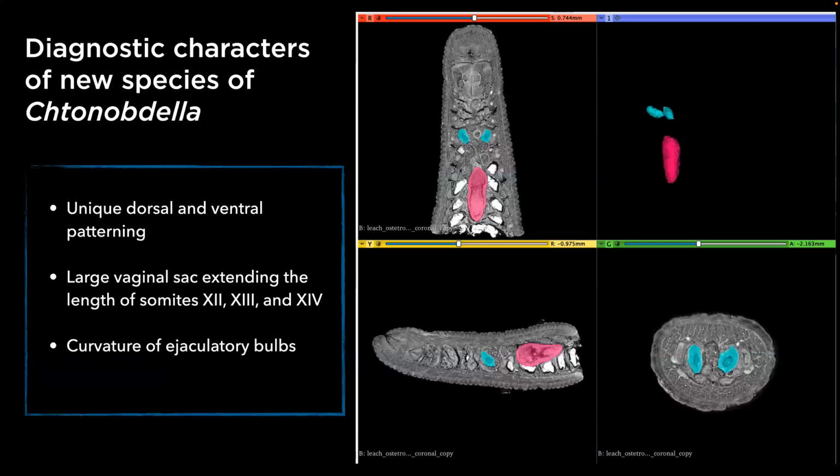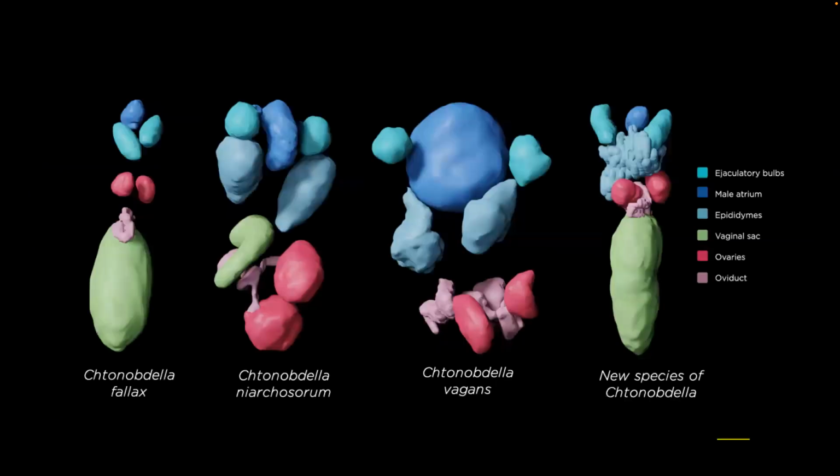We also see here that proportionate to body size, the vaginal sac shown in pink extends the length of 3 body segments, which is larger than any of the other described leech species. And we also observe a distinct curvature of the ejaculatory bulbs seen here in blue. And these characters aren't seen in any other leech species. And for comparison, I scanned all previously described species from Madagascar to observe and compare internal anatomy accurately. And we can clearly see that this new species is different from the rest.